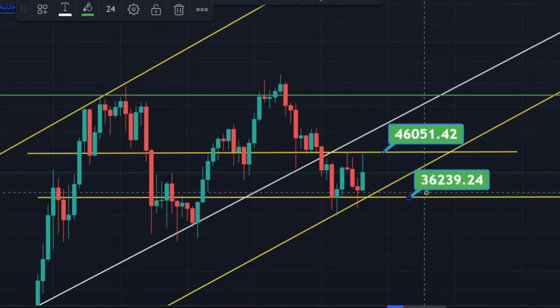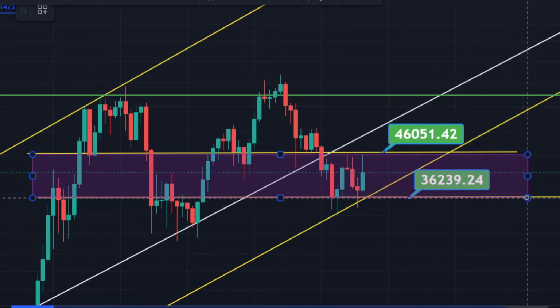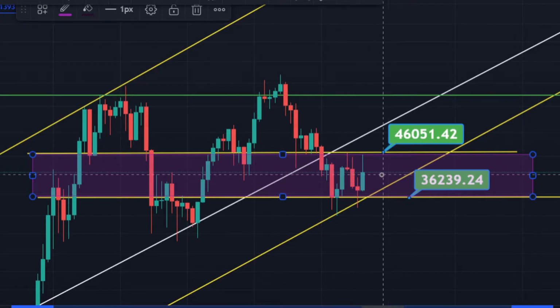to the 29,000, 30,000 level. Okay, so Bitcoin is actually playing in this area right over here, in this box. It's actually stuck in the box.